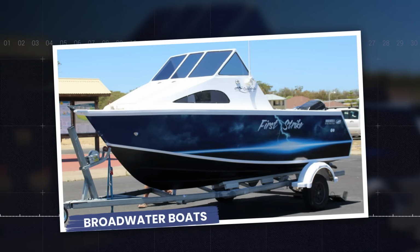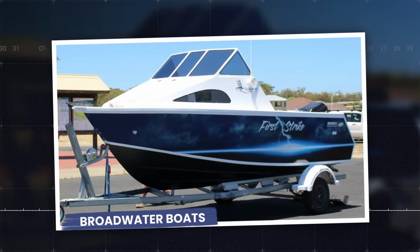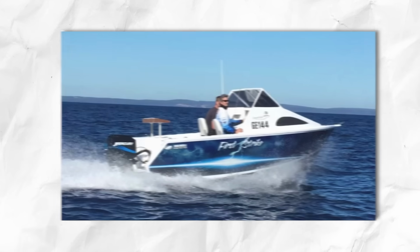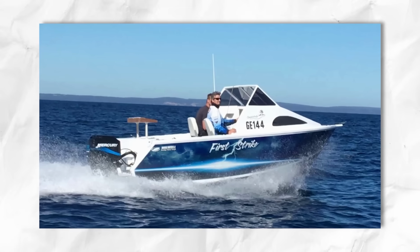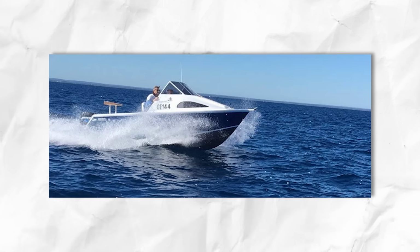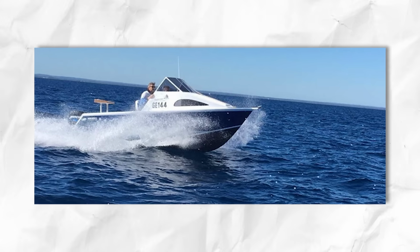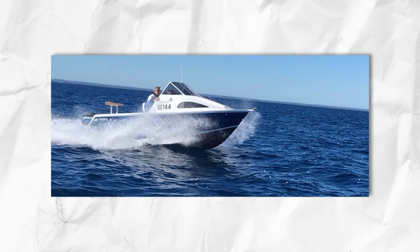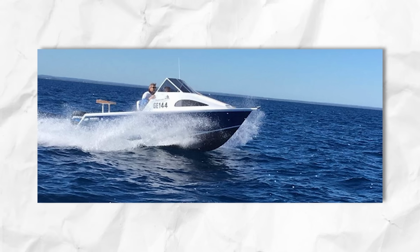Some boats earn a reputation so bad that they become legendary among boaters for all the wrong reasons. Broadwater boats achieved this dubious distinction by creating vessels that were literally labeled as death traps by the boating community. The infamous poor construction and instability of Broadwater boats made them dangerous in even moderate conditions. The lightweight hulls were prone to cracking and capsizing, turning routine outings into life-threatening emergencies.